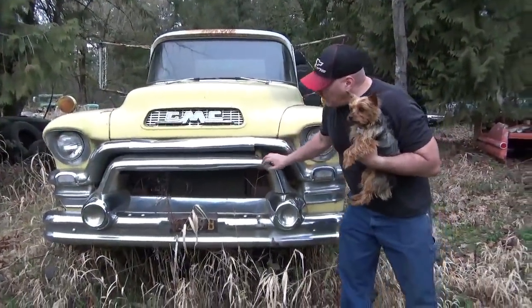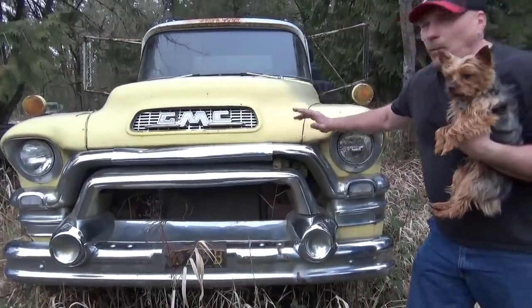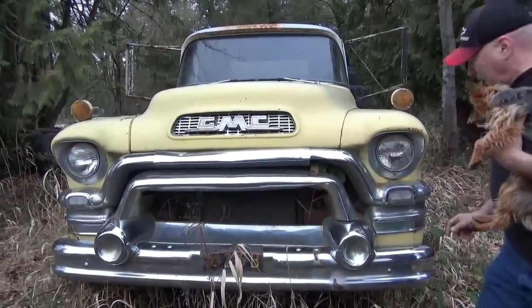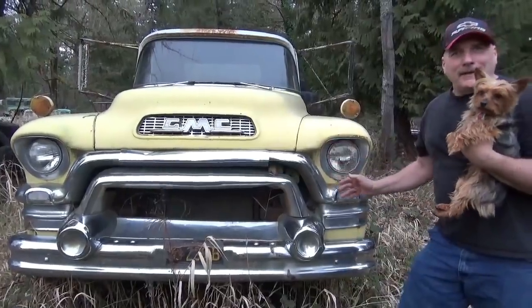But this 55 GMC big truck front end, it's got bigger bullets and a bigger bumper than the other ones. It's also 3 inches wider than a standard pickup front end. That's because it's got bigger tires on it and everything. But it has the optional splash pans that a lot of people really like, because it kind of ties all the chrome in together and makes it look good.